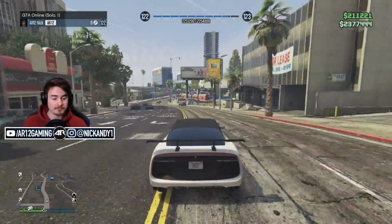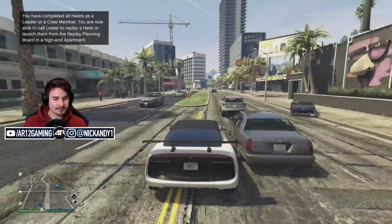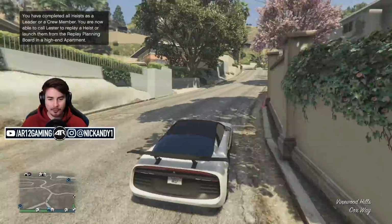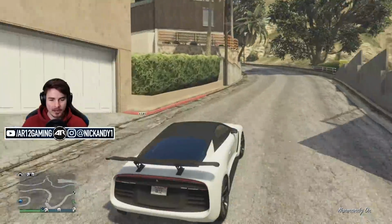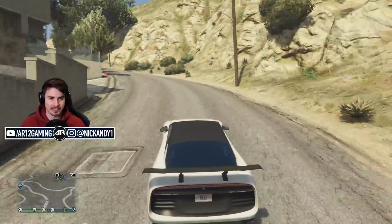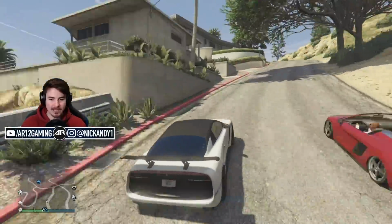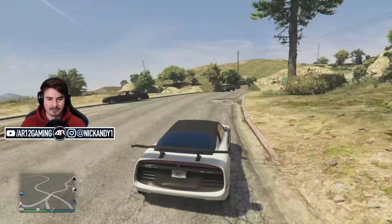It's got some mind-blowing acceleration, but other than that, I don't actually know if I would recommend this thing because it's so expensive. It's super ugly, has an awful name. There isn't really that much crazy customization for it, but at the same time, it is really fun to drive. It's unique in that engine sound.